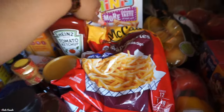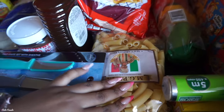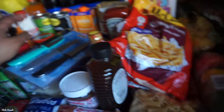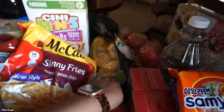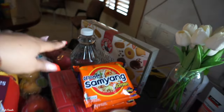We have some skinny fries, American style. 2 packets of those. And then in the French fry, we have some macaroni. These are like pretty large. Then my mom picked up this knife set. Yeah, we got that. Then we have some Viennas as well here in the front. And then we have the bell peppers, all 3 colors. Onions over here, tomatoes back there, and then we have some vinegar here. This is just white vinegar. Then we have choice assorted baker's cookies.